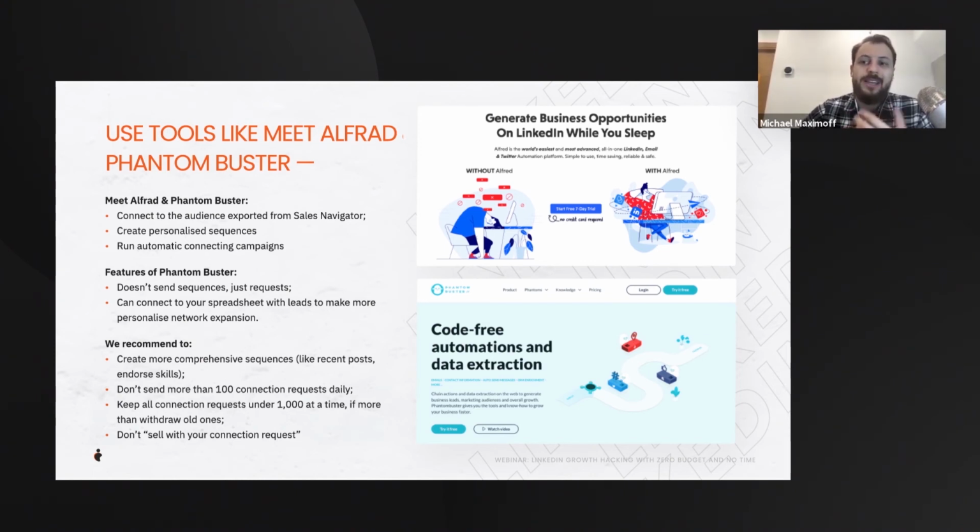So if you want to send an actual sequence, a sequence is a number of messages that can be sent one by one with certain time between them. Then you use Meet Alfred. Meet Alfred is more about also creating that audience and then targeting the audience with a sequence. So there will be an initial message sent with the connection request. And then once that request is accepted, it's going to send a follow-up, and then another follow-up, and then another follow-up, and so on and so forth.